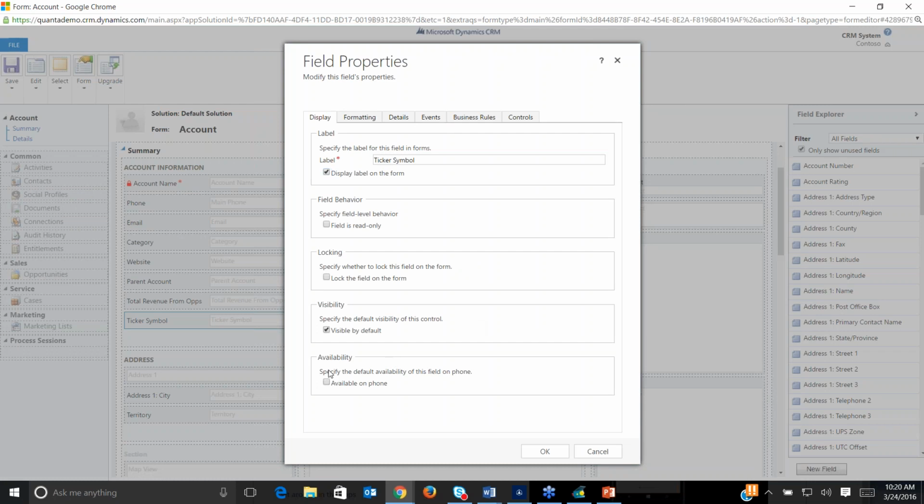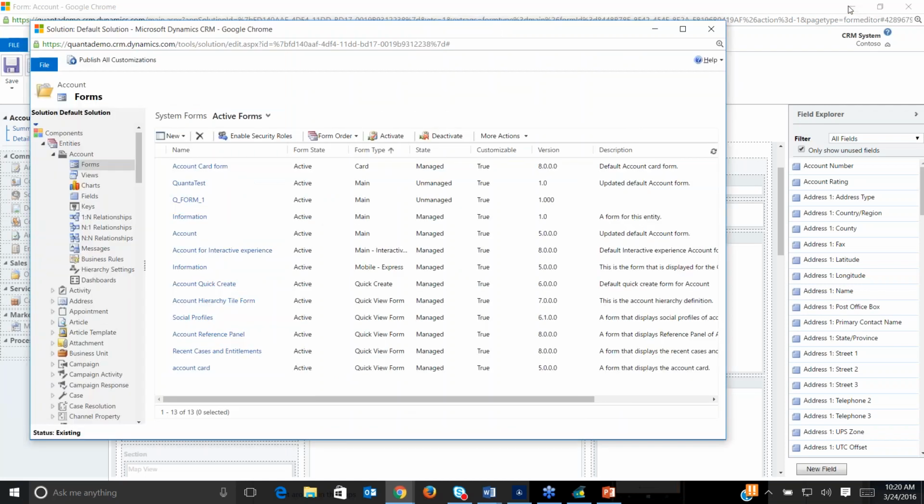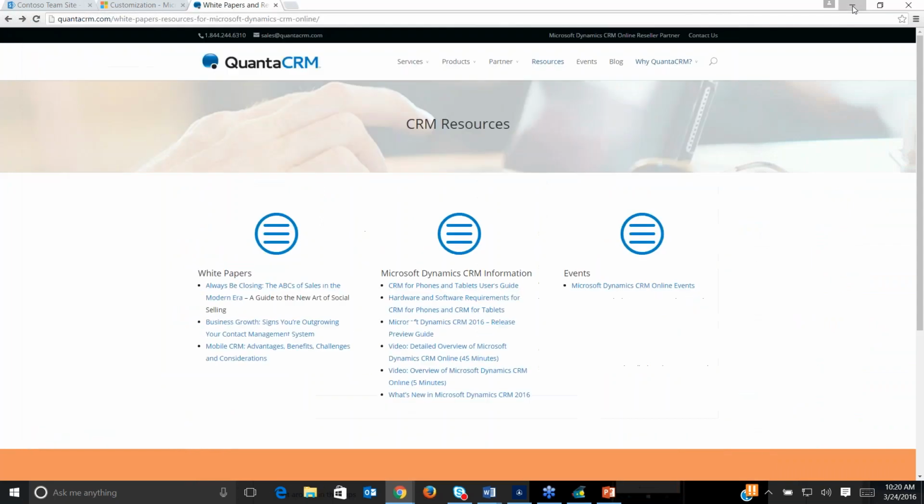So if I don't actually want to show a field or a grid or a chart or a graph, whatever it might be, I can come in and say let's not make that available on the phone. So just a little back-end customization stuff. I don't want to focus too much on that. Let's actually show you the app.